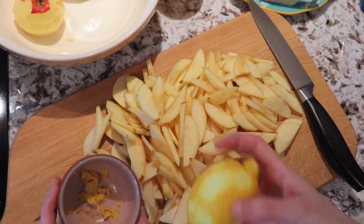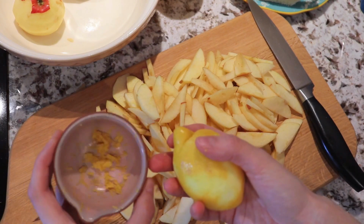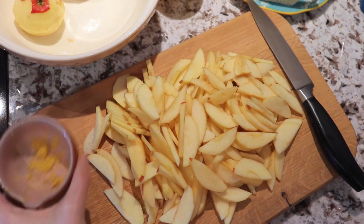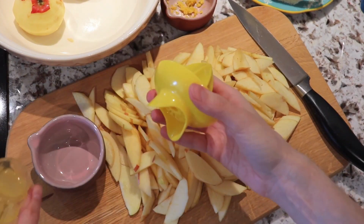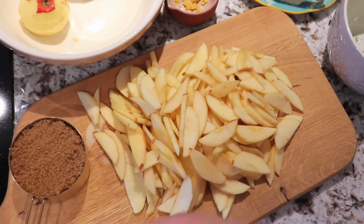Okay, now here I have the zest of 2 lemons. I'm not sure how much I need, but it looks good. It smells so good. I love the smell of citrus in general. And then I will need 2 tablespoonfuls of juice. So I squeezed some lemon juice as well, and moist sugar to taste. I have no idea how much I'll need. My apples are sweet already. I don't remember what they are, but it's like Gala or Fuji or one of those.